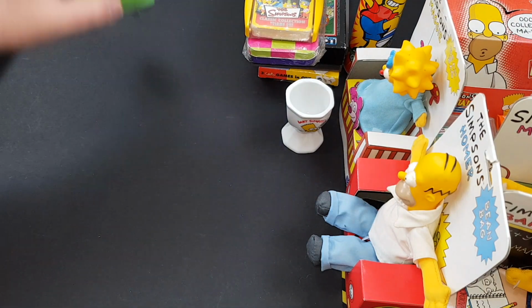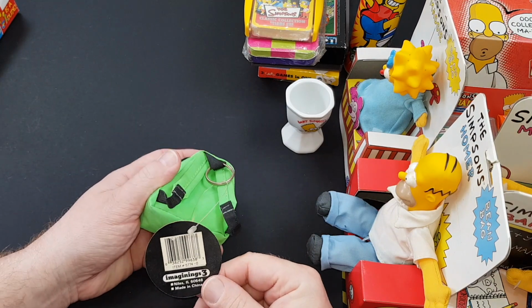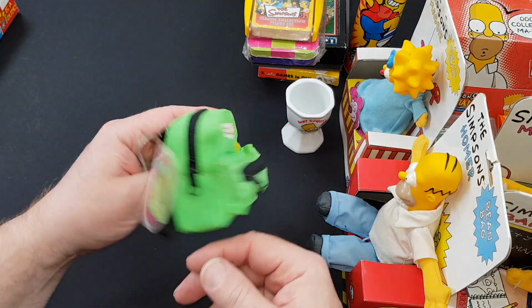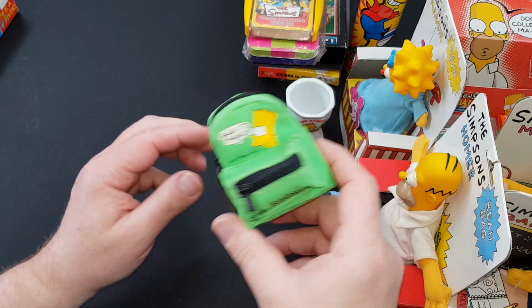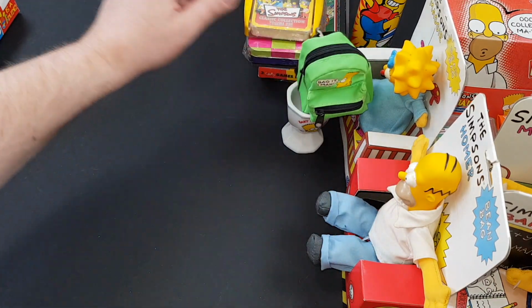Now what's this? Bag It Man. This is a little miniature bum bag. Put your keys in. Also 1990, another very early bit of Simpsons memorabilia there.